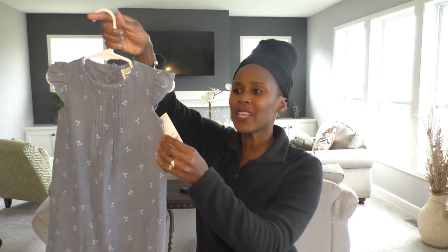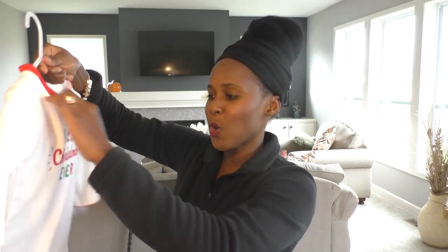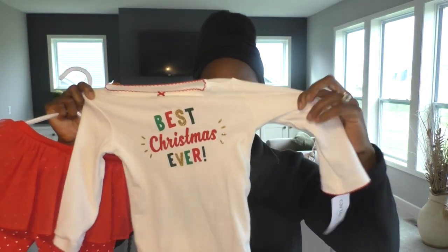My baby girl, she can fall between 9 to 12 months, but this is an 18 months. If I'm buying new things, I'm gonna get an 18 months, and this is pretty big for her, but it's so cute, I couldn't pass it up. It's less than $5. Like I said, everything is $5 and below, right? What do you think? I love this little outfit for her. This is the most adorable, best Christmas ever. So it's a onesie, and then you have this little cute tutu with leggings on, and this was actually at 12 months, and I was all right. I mean, it was so cheap, I wasn't gonna leave it. And it says, best Christmas ever. And like I said, they're all $5 and below.